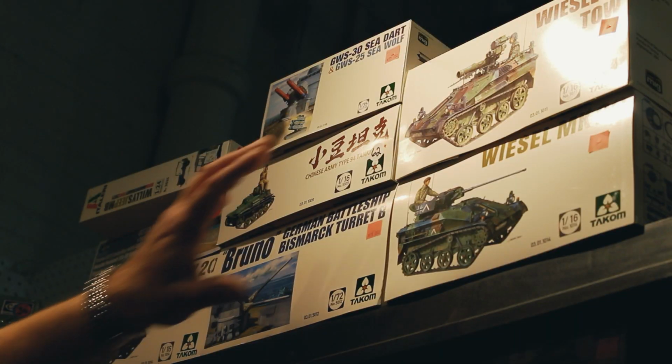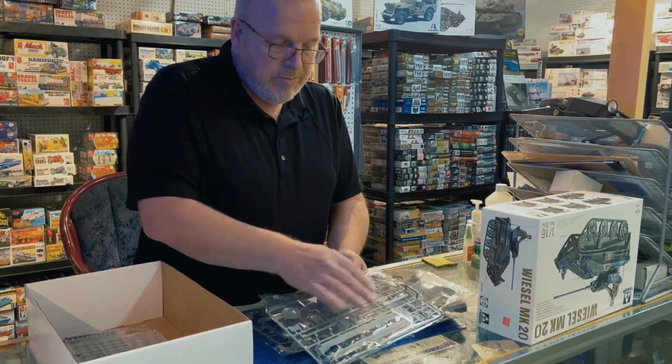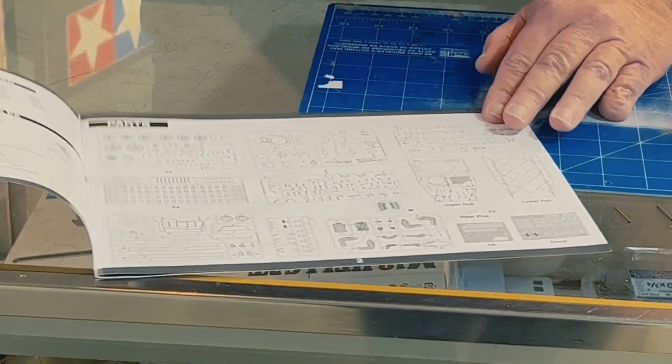now. Takom's new Weasel Mark 2.0, firewall defenders, hatches. I think you're going to enjoy the instruction sheets. They're very well laid out.